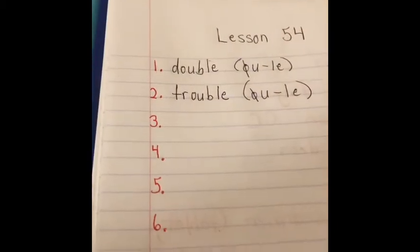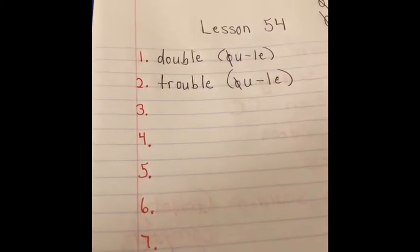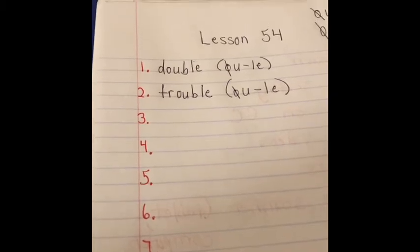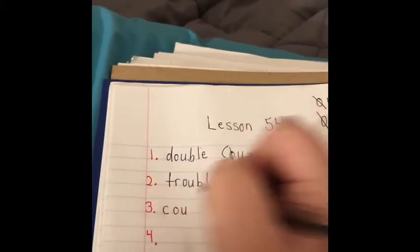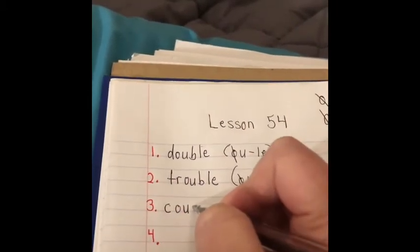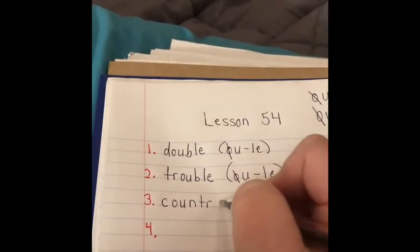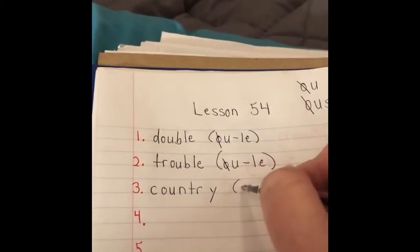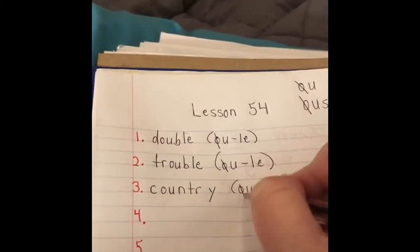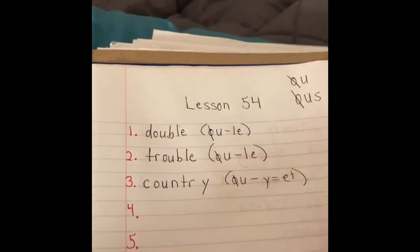Your next word is a noun. It's the name of a rural environment that is outside of the city. Number 3 is country. C says ka. OU without hearing the O says uh, N says na. TR says tra. And Y says an E with another vowel sound. So it's OU without hearing the O sound, and the Y is making an E with another vowel sound.